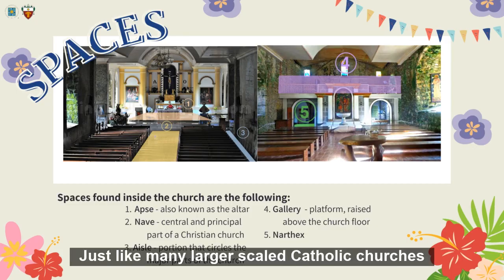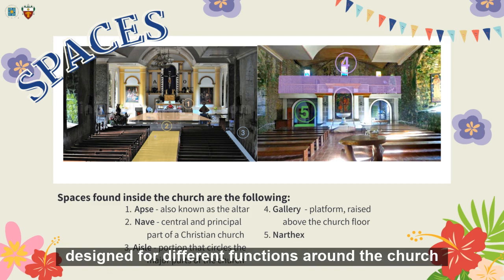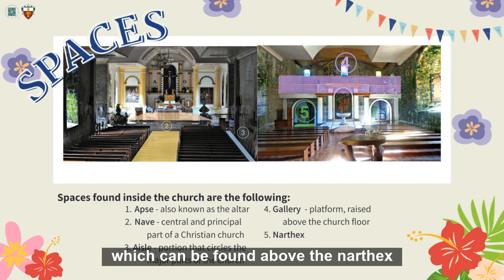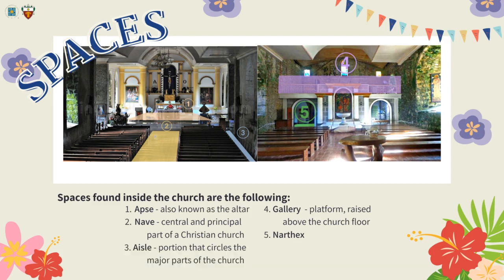Just like many larger-scaled Catholic churches, Bato Church also provides similar spaces designed for different functions around the church. As you enter the structure, you immediately enter the narthex, which is the opposite of the church's main altar. Following this is the gallery, which can be found above the narthex. As you walk past the narthex, the nave greets you, which guides you directly to a beautiful apse in the opposite end of the church, also known as the altar.